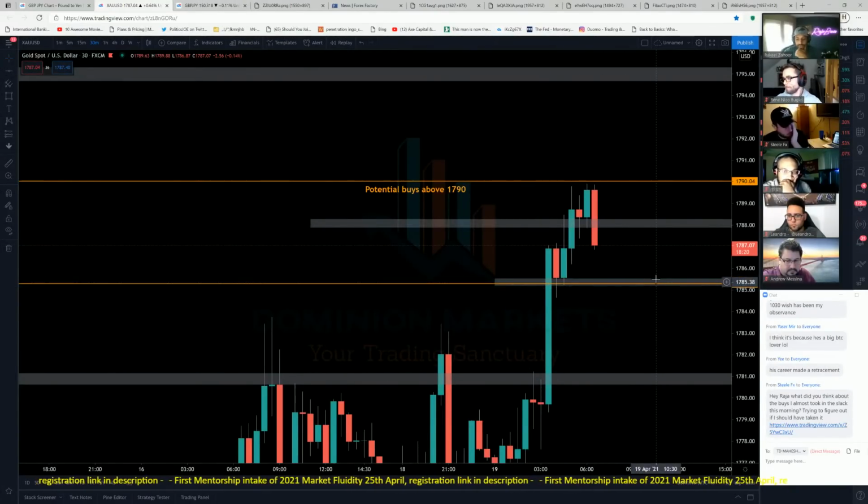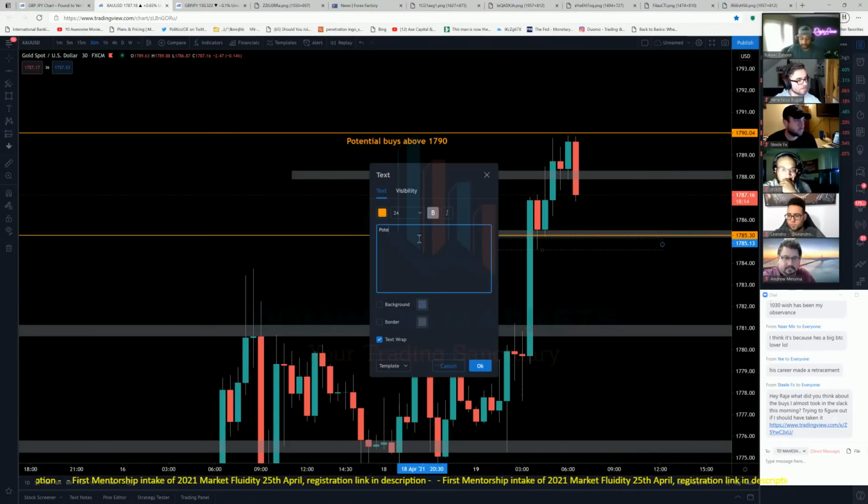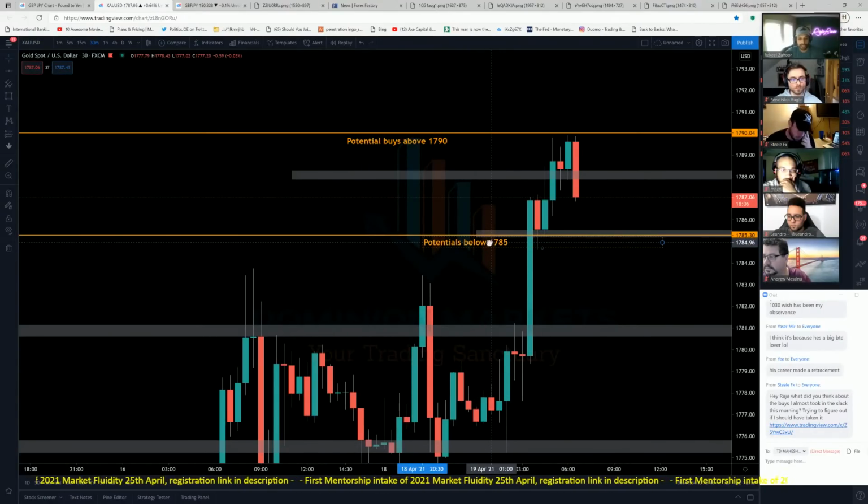Oh wow, look at that retracement on gold. Crazy stuff coming down. So yeah, let's do this, right? Potential sells below 1785. 1785 on gold. Potential sells below this area is going to be a much better idea.